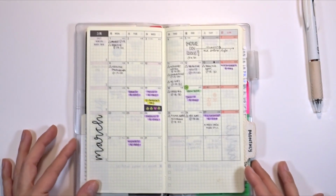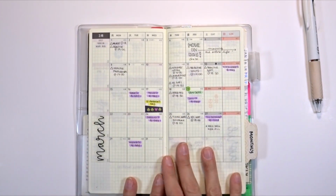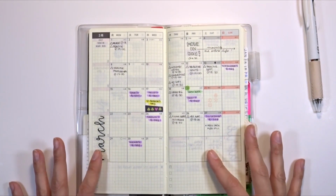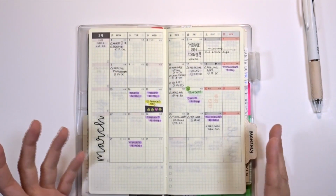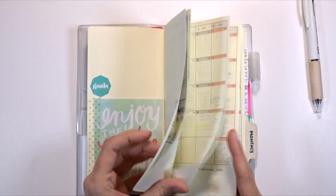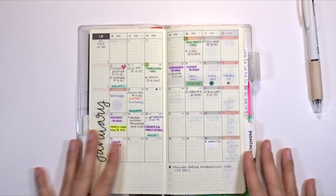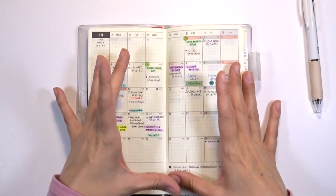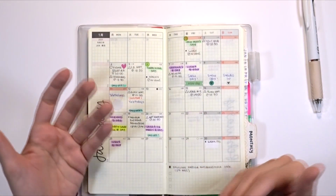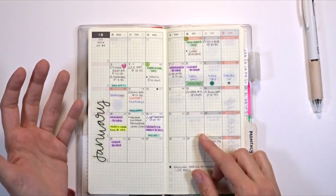Here is the month of March. So in my monthly calendar, I used it to write birthdays, holidays, events, appointments. Sometimes I would write an occasional to-do here in the bottom. My monthly is kind of like my pre-planning. This is where I do my main planning at the beginning of the month and kind of see what's going on. And then as the week progresses, I'll fill in any new appointments that come up.